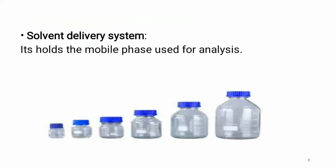The first component of HPLC system is solvent delivery system or solvent reservoirs. It holds the mobile phase used for analysis. Mainly, it is manufactured from glass and has different capacities from 100 ml to 10 liters. Analysts have to prepare mobile phase as per method and keep it in solvent reservoirs, that is HPLC glass bottles, which are used throughout the analysis. It protects the mobile phase from contamination and from volatilization. The port dips into the mobile phase and the mobile phase is sucked by using a pump and forcefully pumped into the column.